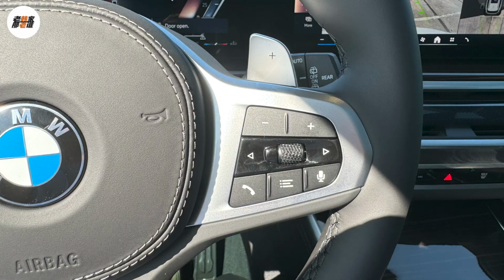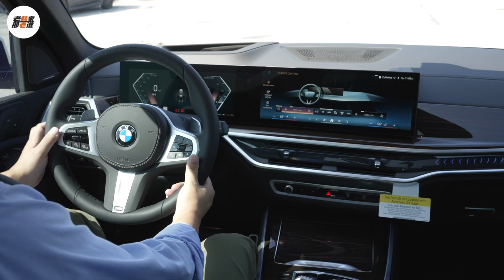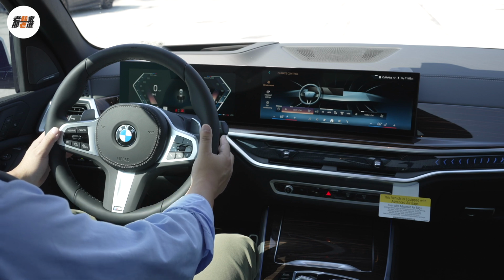The shortcut keys are also common parts of the family. There are 2 huge paddle shifters at the back. The paddles on the left and right sides of the steering wheel are common parts of the family.